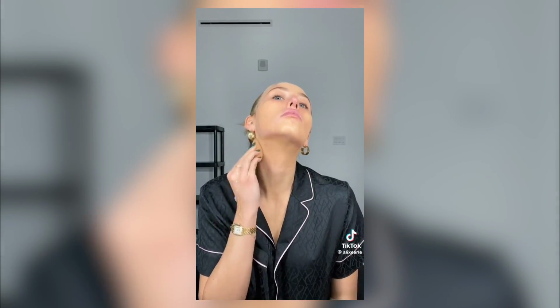Then I go in with the House Labs foundation. I kind of just put it all over. I'll blend it with a beauty blender. I use the shade 210. I have been loving this recently.